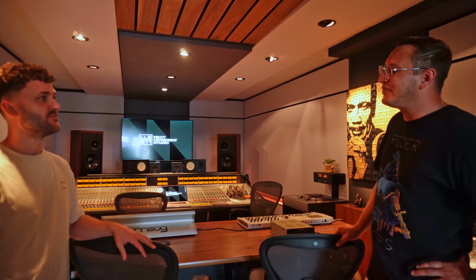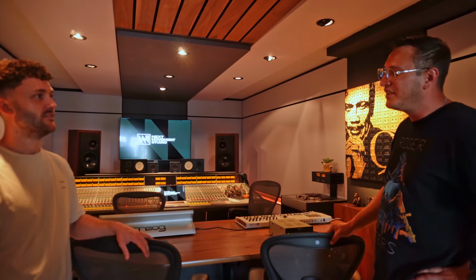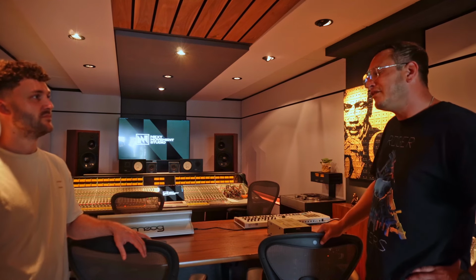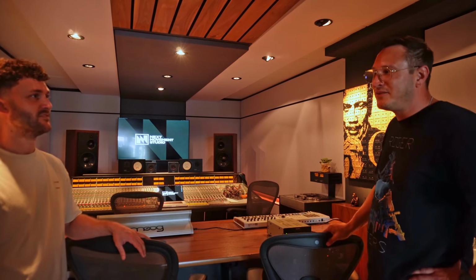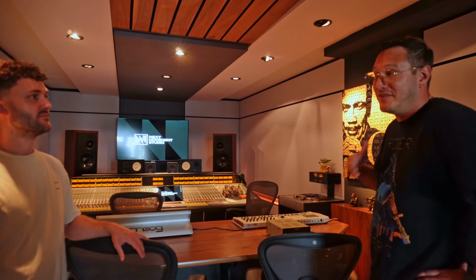In these digital days where everybody works with their computer, I think it's nice to have a safe harbor where you can just chill and have good gear at your disposal, and then from there on out get to work, right? That's the way I think music should be made. But that's just my opinion.